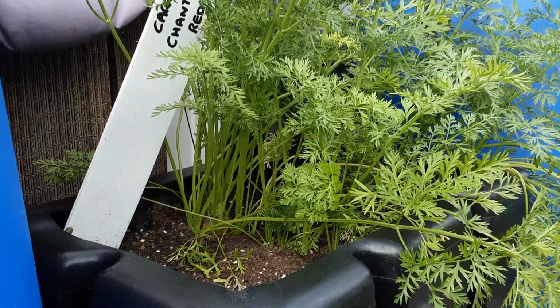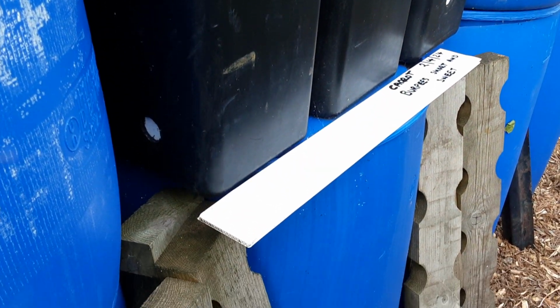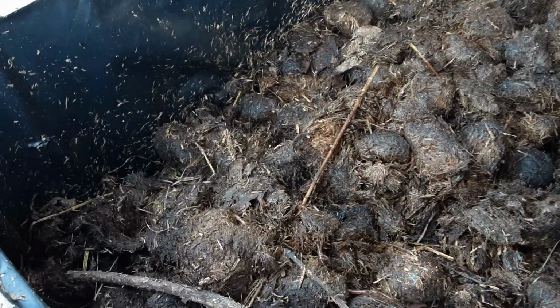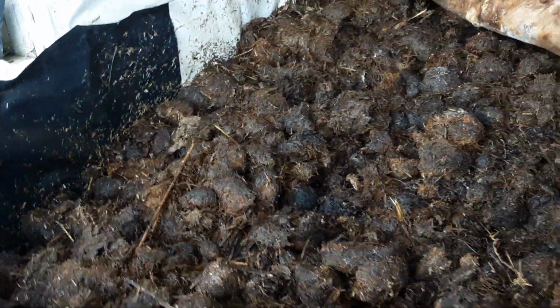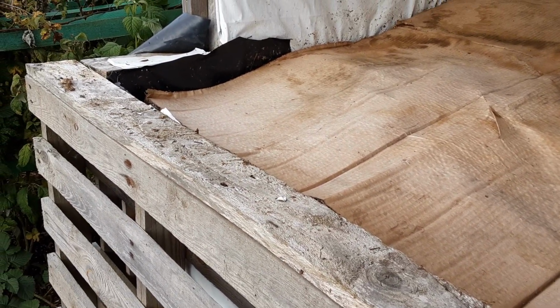Amazing amount of carrots I've had out of these loft water tanks, which have got the wicks in that drop down into the blue barrels. And I've been doing my weekly pickups of the fresh manure. As you can see, the worms are sitting on top and the flies are buzzing around me. They always say they hang around poop.